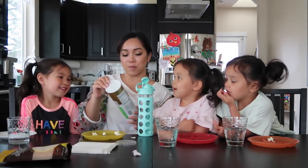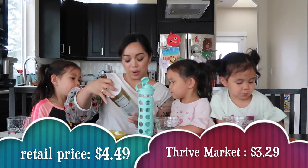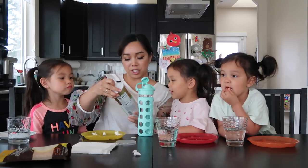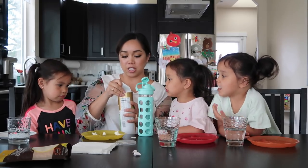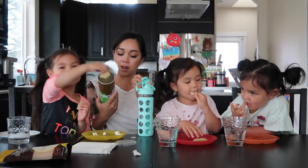This one's called Surf Chips. There's no artificial colors or flavors, made with sunflower oil, and no hydrogenated oils, no MSG. Ooh. 4, 3, 2, 1. Really good. It tastes just like Pringles. It's a product of Germany.